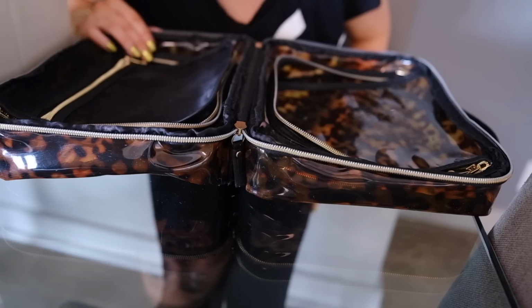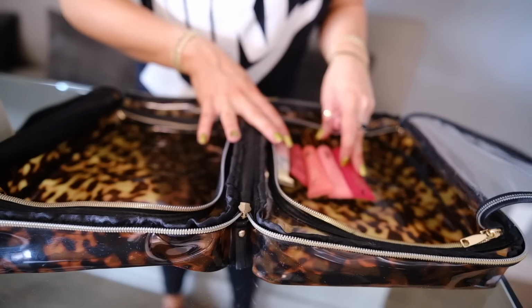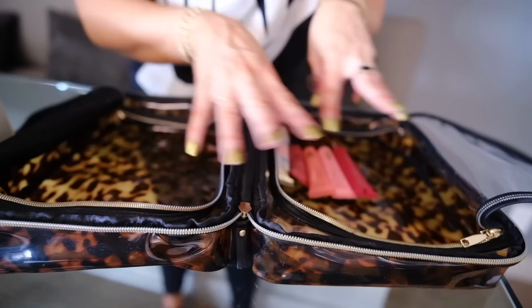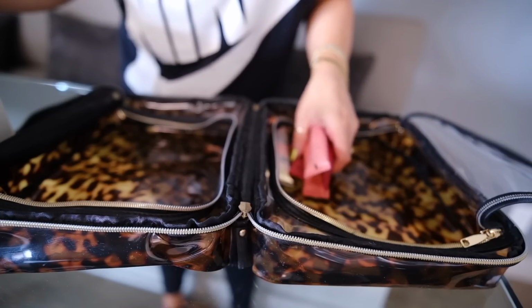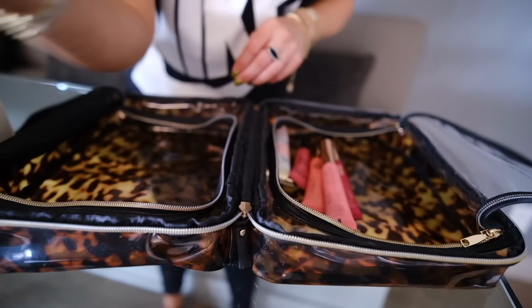This is weird that you can see my legs through here. There we go, that's better. Whenever I'm packing this, I usually can jigsaw it really well, and this just fits a ton, but I do try to put, like these are really light, so I'm probably going to put these on top of something heavy. I do kind of rearrange it.